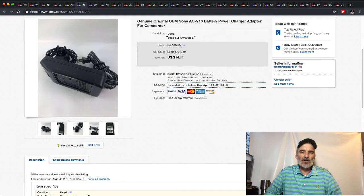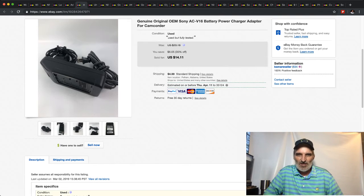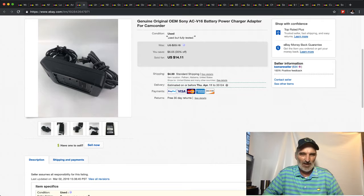They've been selling a good number of power adapters. Really, I've got a box of them over there. I need to really list. This is a genuine OEM Sony AC-V16 power charger adapter for a camcorder. I believe I bought a camcorder. I didn't test the camcorder in the shop when I bought it. There was something wrong with the camcorder.